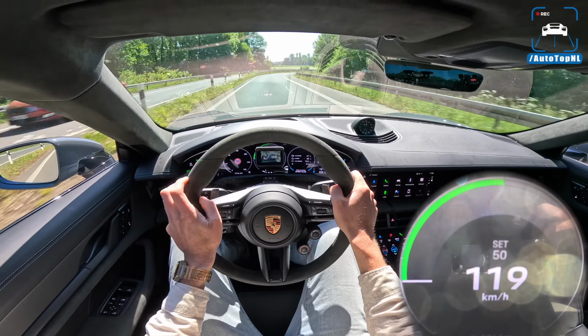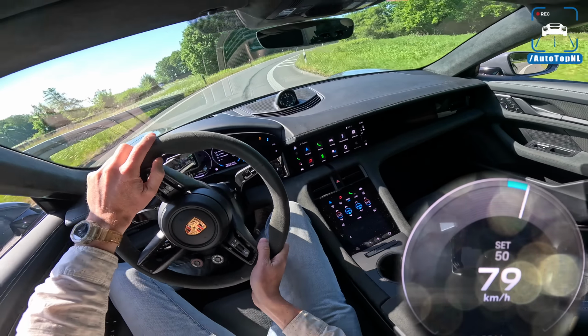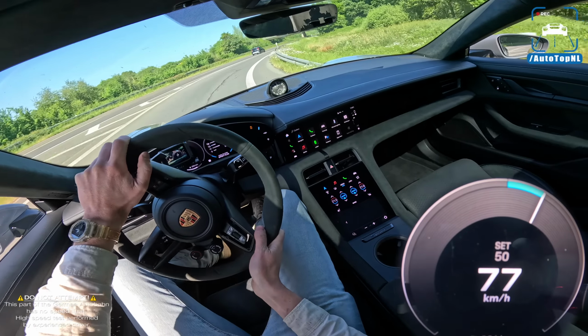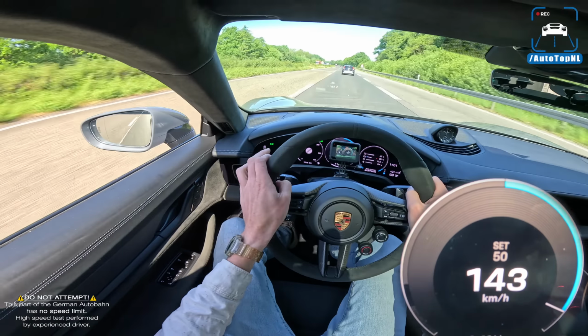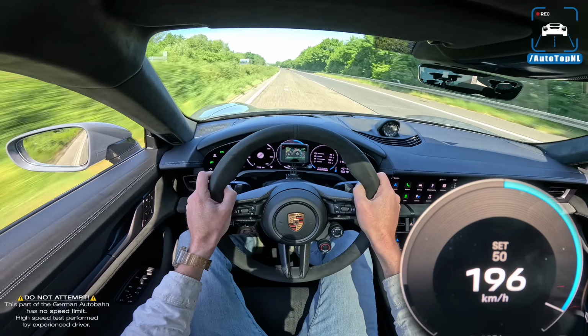Well, they also tweaked the suspension, so the dampers are a little bit more stiff. You have a stiffer anti-roll bar. They tweaked the PASM, the torque vectoring, all the systems to be more sporty. Maybe even send more power to the rear. I'm not sure about that, but the car feels very rear wheel biased.